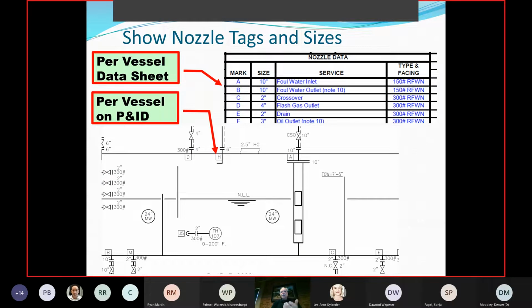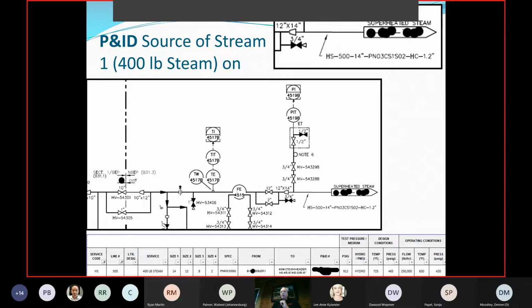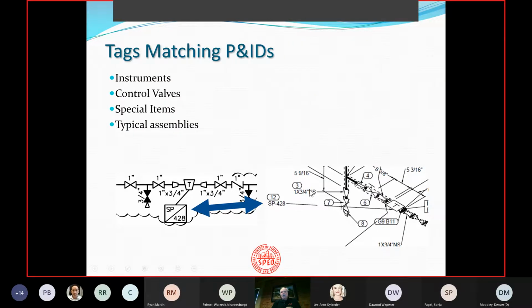So, for example, here's nozzle tags on a vessel data sheet, and here's the actual tags on the vessel in a P&ID. And here's a PFD source of a particular stream, in this case, stream 1. And here's that same stream showing up on a P&ID. So we can do these kinds of checks if we're willing to confirm that the original content is preserved to another level of detail. And here's tags on a P&ID that are also tagged again on an ISO.